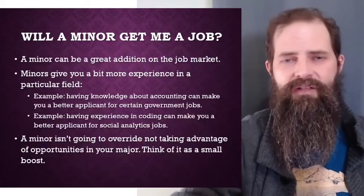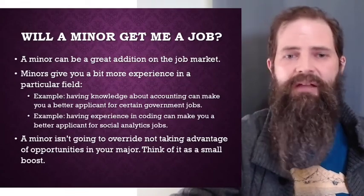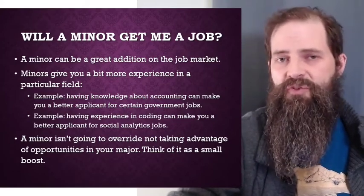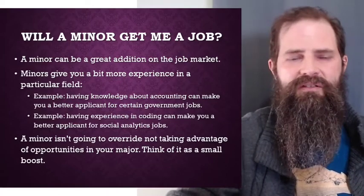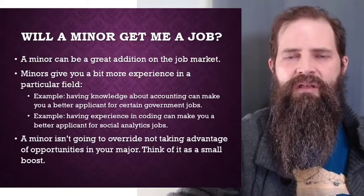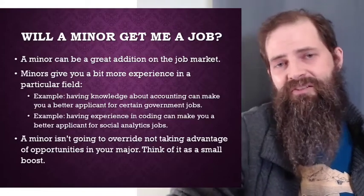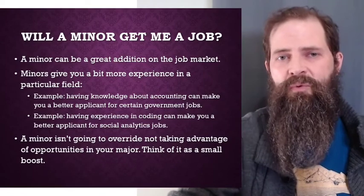Now, will a minor get me a job? It can. It could definitely be helpful. Minors are something that can be a great addition for the job market, or maybe not so much. They could give you some particular skills that you are going to need that can make you just a little bit better than the other applicants. Good example of that is maybe getting coding experience or some basic accounting experience. Those little things can make you a better applicant for a particular kind of jobs. And in other case, it's just that you have a minor and you are already qualified for the job, and so they weren't really worried about it.